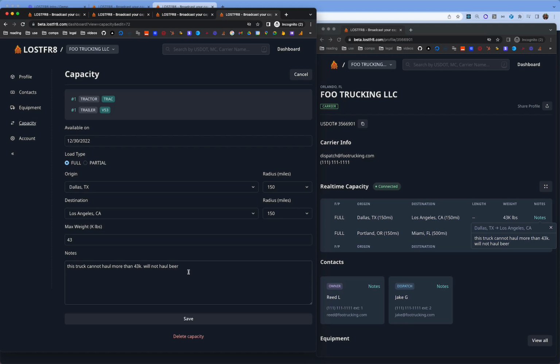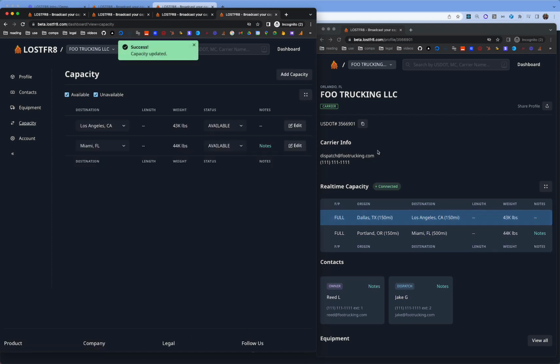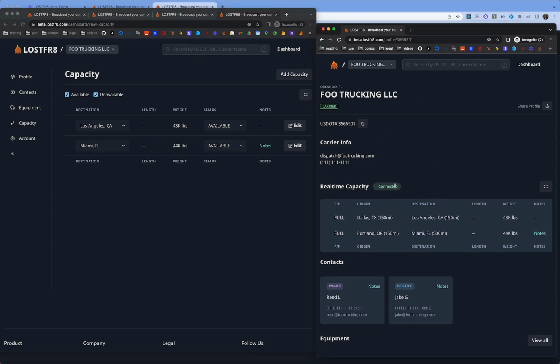So let's update the notes. Let's just delete the note, all right? That's gone. So the note's gone. This is just a one-stop shop for any broker or shipper that you work with. Send them a link. They'll always know what you got. No more sending truck lists multiple times a day. No more a bunch of texts about capacity. This is your one-stop shop. Again, you can edit everything here.